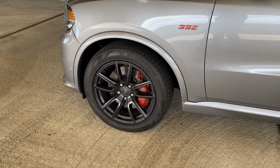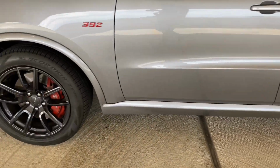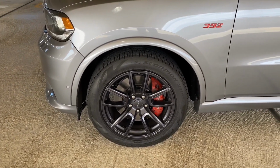The Durango SRT comes with insanely powerful high-performance Brembo brakes. Dodge says that it takes 115 feet to come to a full stop from 60 miles an hour. These things are insanely powerful, and obviously the Dodge Durango SRT needs them.